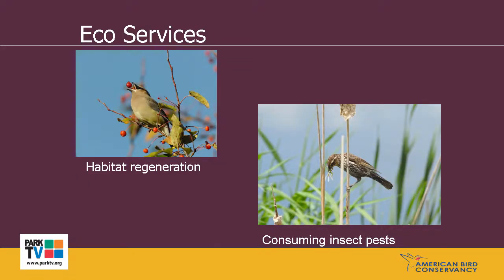Birds obviously have significant economic importance. People really don't recognize how important they are. They contribute billions of dollars in terms of things like insect control. There are woodpeckers that specialize in eating emerald ash borers. You know, they'll eat the bugs that will give you West Nile virus. They regenerate habitat.